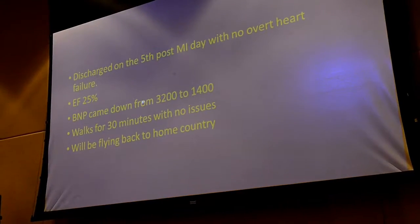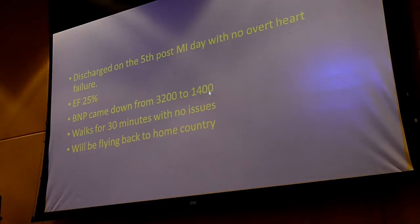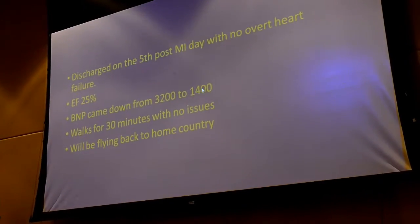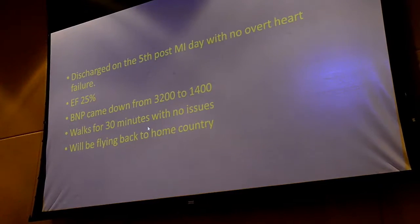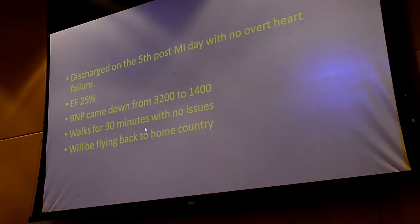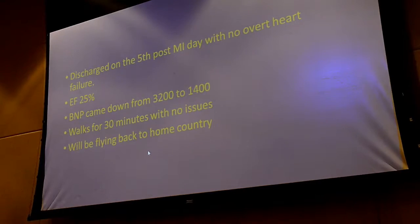BNP, as you know, is a marker for heart failure. In a 73-year-old, I would say 800 is the cutoff. It was 3,200, and came down to 1,400. I saw him yesterday. He's now walking 30 minutes every day, and he's desperate to go back to Italy. And I think he's going within 2 days' time.